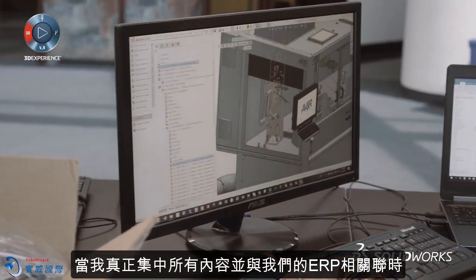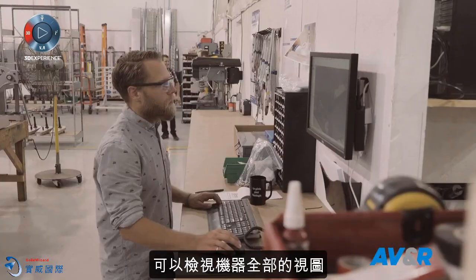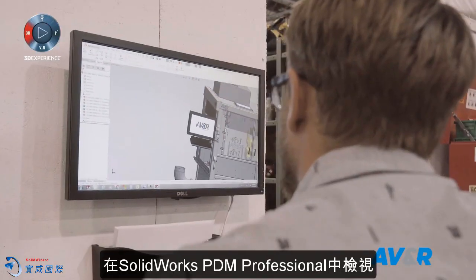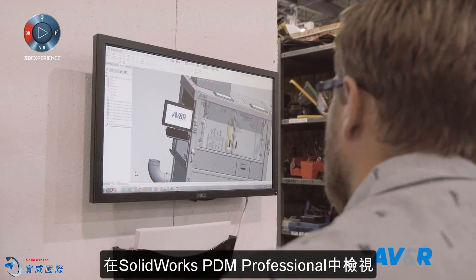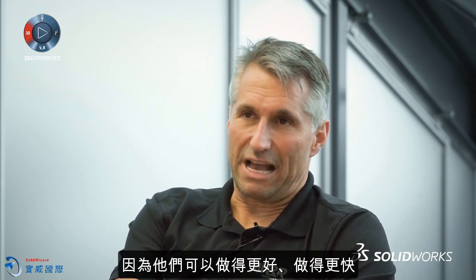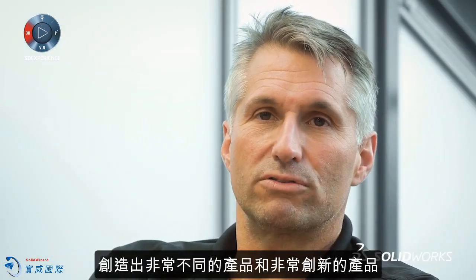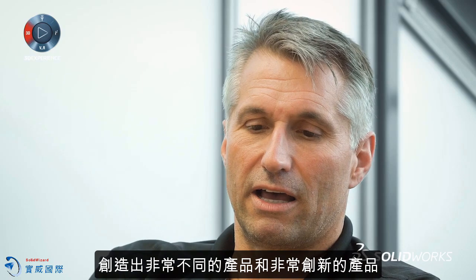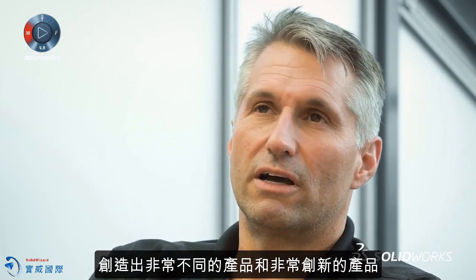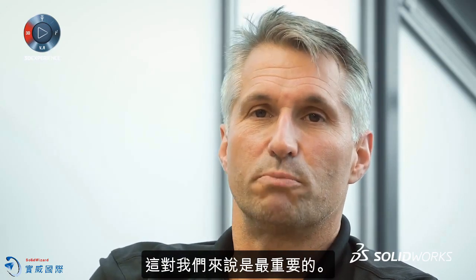We want to really centralize everything and also connect it with our ERP to have a global view of the machine within one software, which is SOLIDWORKS PDM Pro. All of that is impacting my business on a day-to-day basis, because the better they can do, the faster they can do. They're proving out that they can use that power to create very different products and very innovative products, and this is what's the most important for us.